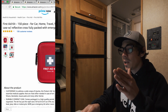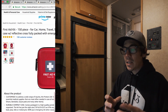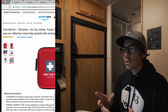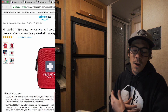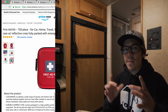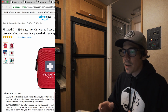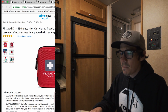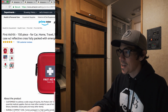I do not have this one, and I will not be buying this one, though I wish I would have. I have a trauma kit, which includes things from this plus a little bit extra, which is more for intense things like broken bones, major burns, big cuts, stuff like that. And I also have a little one that's just basic band-aids and Neosporin, for just basic stuff. Absolutely recommend a good first aid kit with a lot of stuff in it.